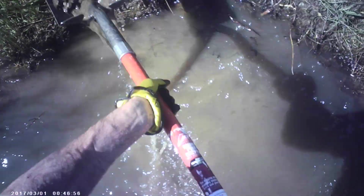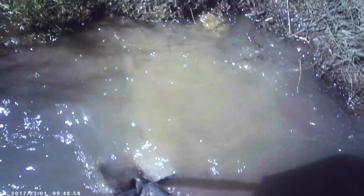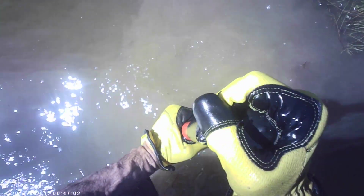Deer fly. We just take care of his ass. My arm's starting to cramp up a little bit. That'll pass. As soon as I finish that beer, huh?